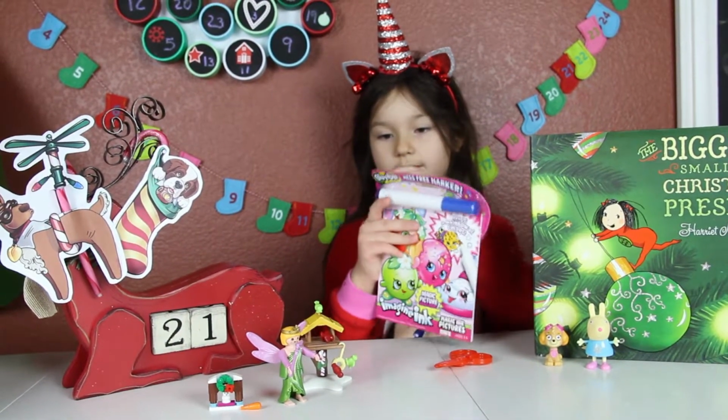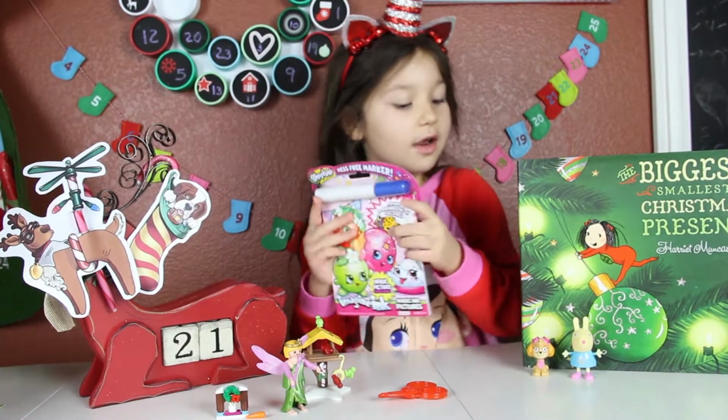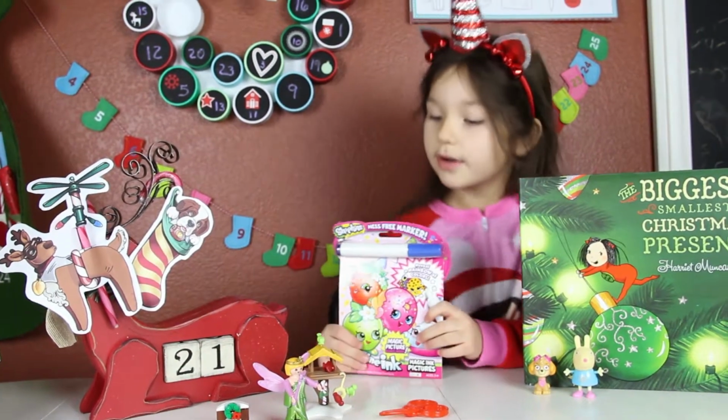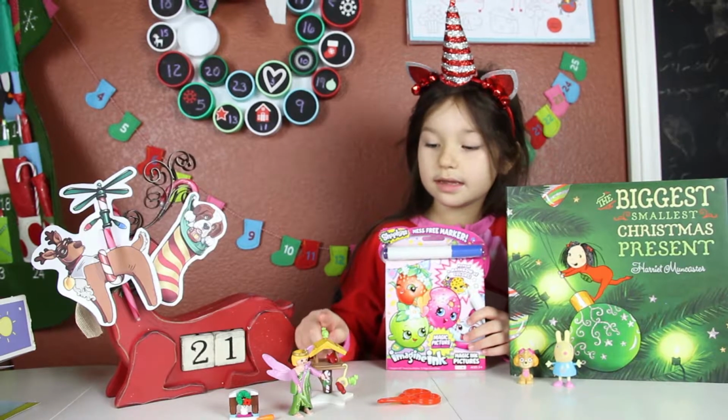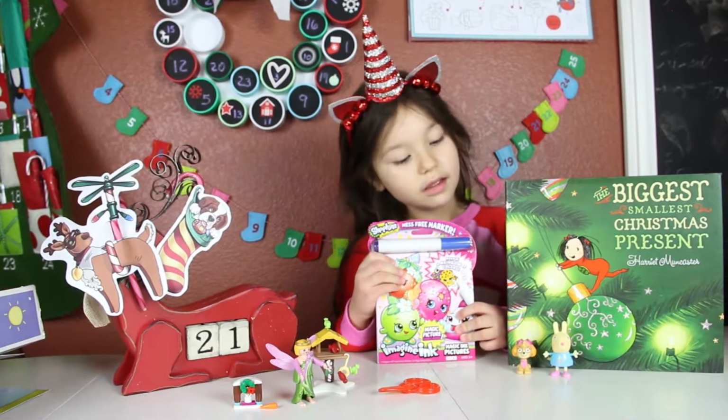Fabulous. What is your favorite that we opened today? Okay, I do have a favorite. Rebecca Rabbit and my new Playmobil and my birdhouse. There's a lot of favorites today, isn't there? Everything was a lot of fun today.